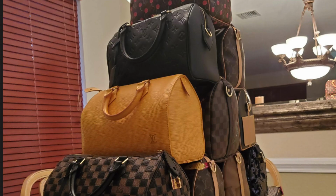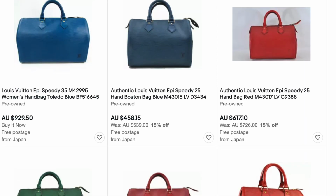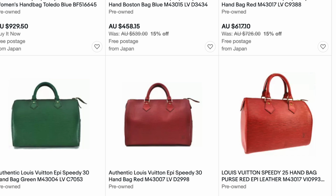Although it's from 1995, you can usually find these pieces on eBay. A lot of the Japanese consignment stores have the Speedies in epi, which you can get in many different colors. So if you are not a fan of the monogram, I would recommend getting an epi Speedy because you can get them for really good deals, especially on eBay. Probably try and get it from a Japanese seller, because lately I'm not really trusting eBay, and Japanese sellers are usually pretty trustworthy.